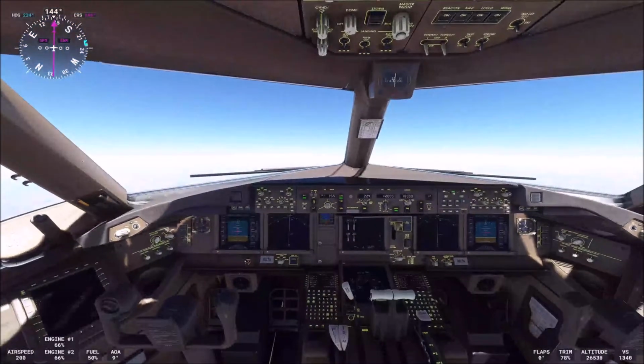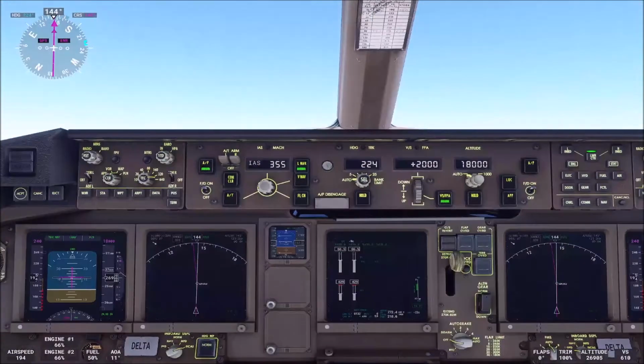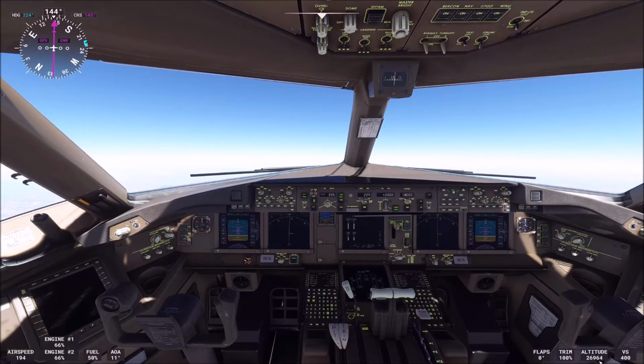Again, we have a look here. We change the altitude to 28,000 feet. The closer we go to our new altitude, we see that the vertical speed decreases, and when it will be 28,000 feet, the plane will stabilize. Let us have a look. 27,000 feet already.